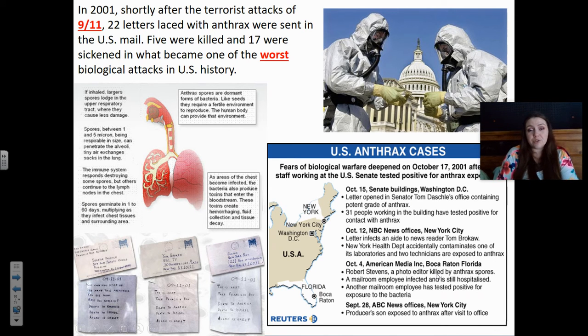In 2001, shortly after the terrorist attacks on 9/11, so the Twin Towers going down, 22 letters laced with anthrax were sent in the U.S. mail. Five were actually killed. So in this case, the terrorist attack did actually kill people. Five were killed and 17 were sickened in what became one of the worst biological attacks in U.S. history. Basically, they had the fine powder of anthrax inside these letters. So when people opened them, it immediately puffed out, and they inhaled the powder, which is the most lethal way for anthrax to get into your system. They're showing you where they're at, and you can even look up what the letter said. It's very sad. It went with the 9/11 catastrophe.